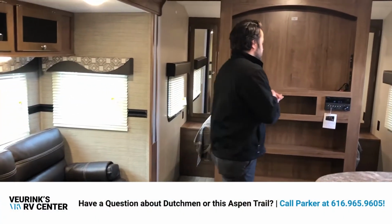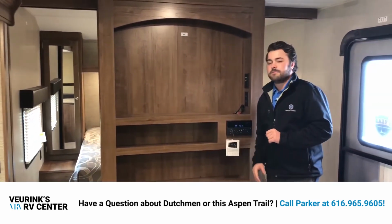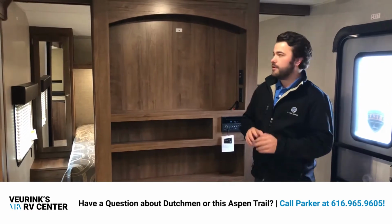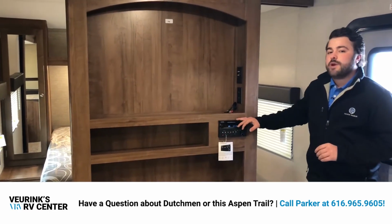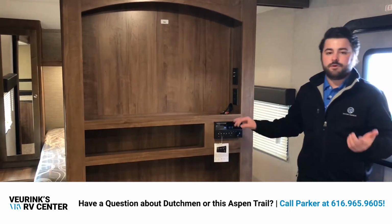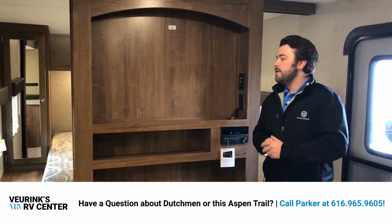So we're going to have our entertainment center here, which is going to consist of a lot of shelves. You have a lot of storage throughout this 2750 anywhere you go. Spot for your TV here. We're going to have our AM, FM, DVD, Bluetooth radio, which is going to be compatible for your phones, tablets, laptops. If you want to plug those in, play some music through speakers inside or out, you can do that as well.